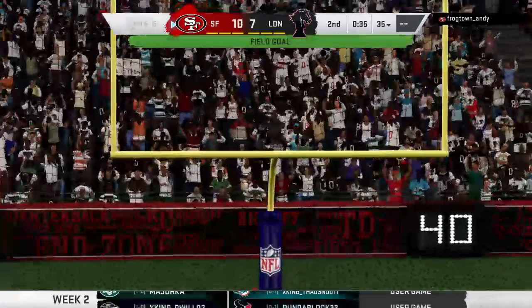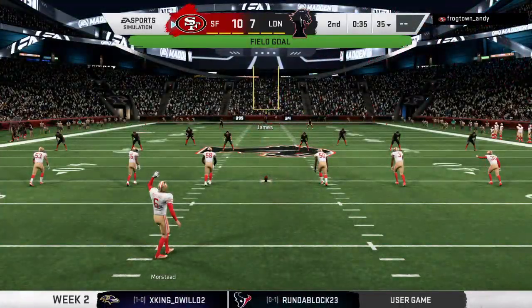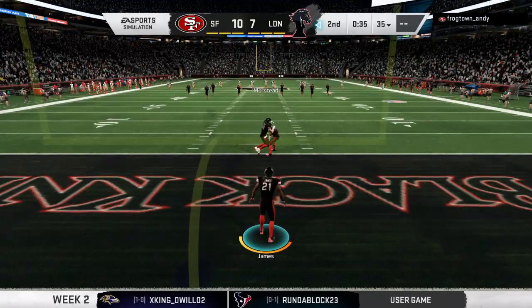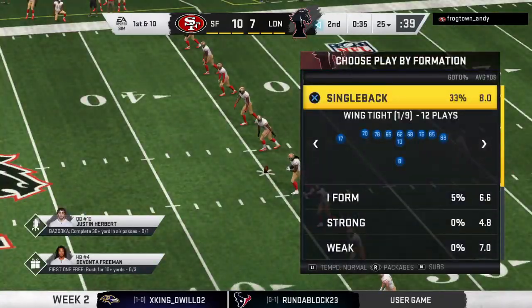And this one is right through. And they take the lead here now at 10-7. So chalk that down as an 8-play drive capped with a field goal. Yeah, as a friend of mine used to say, they were moving and grooving for a while, but they couldn't keep the momentum going enough to get a touchdown out of it.